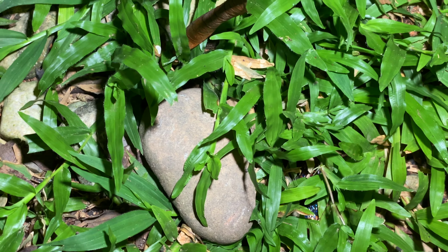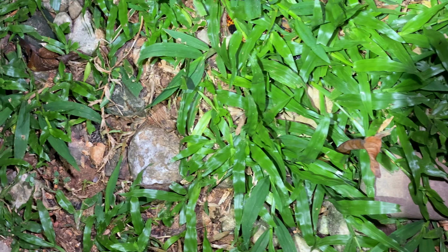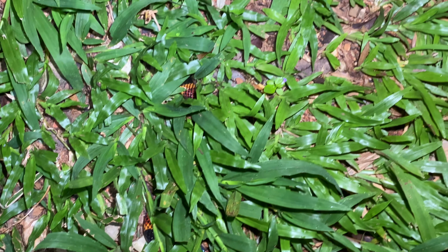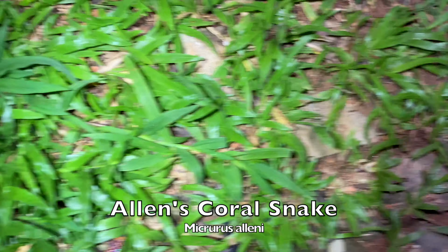Well, this coral snake has all but disappeared right in 2 inches of grass. It's amazing. You can see right there a little bit of it. A little bit more of it right there. Definitely an Allen's coral snake.